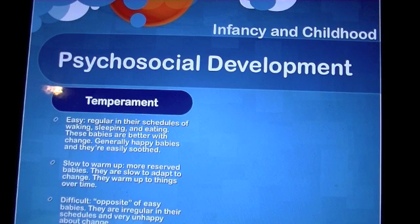The next category is slow to warm up babies. Babies with a slow to warm up temperament also respond slowly and quietly to hunger and other discomforts. This may make it difficult for parents to know when this baby is hungry or uncomfortable.